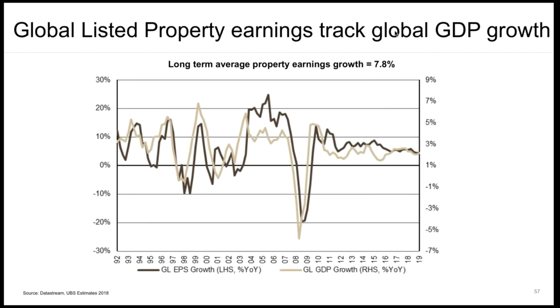And then talk about earnings growth versus GDP, a strong correlation between earnings growth and GDP. So the dark line is your property earnings per share growth, and the light line is your GDP growth. So you need GDP growth to drive the property market. But as GDP goes up, what happens to your rates? Rates go up as well. But we focus on income and capital growth over time. So the long-term average in dollars is 8% earnings growth from global property companies.